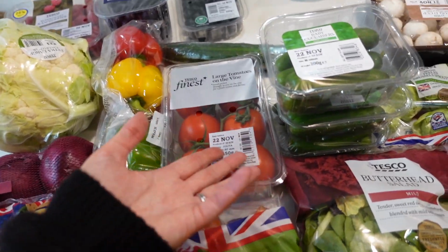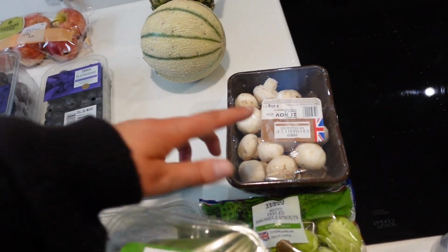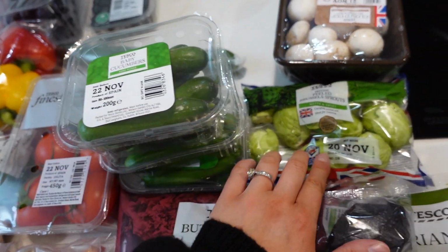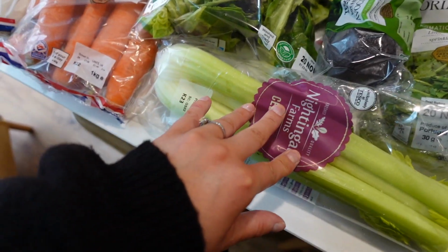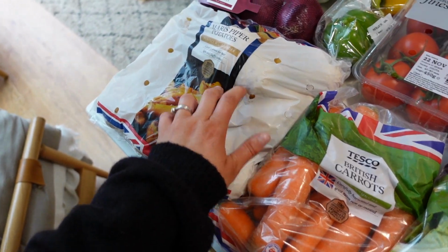The finest ones are on offer, hence why we're going fine this week. I've said cucumber, haven't I? Mushrooms, baby cucumbers, 3 packs of those as normal. Peeled Brussels sprouts, butterhead salad, coriander, avocados, celery, carrots, and Mary's Piper potatoes, the best potato in my opinion, as I always say.